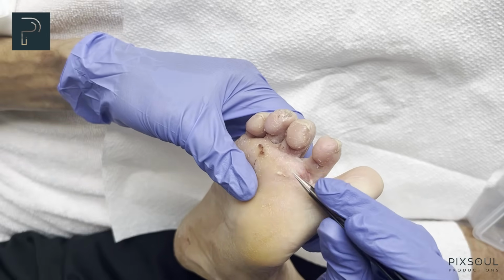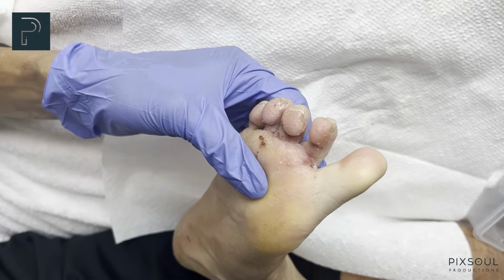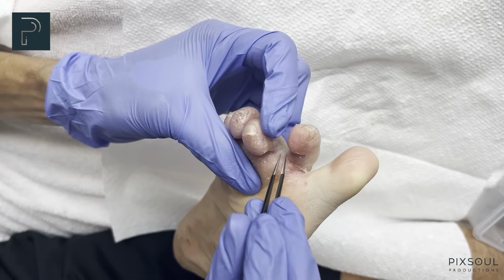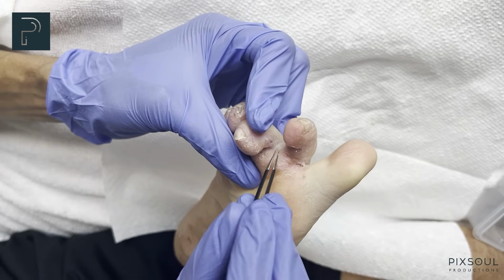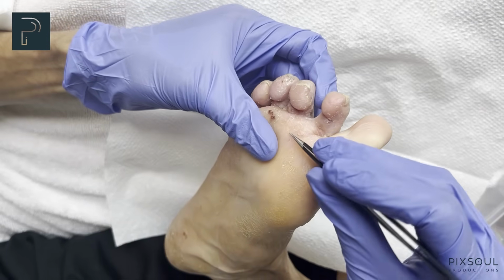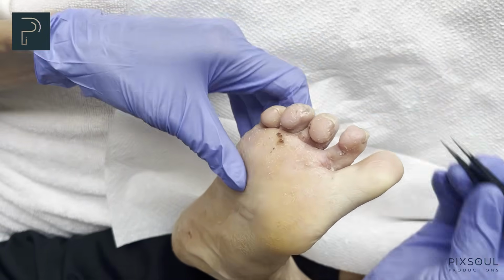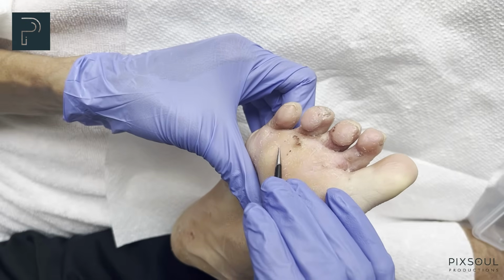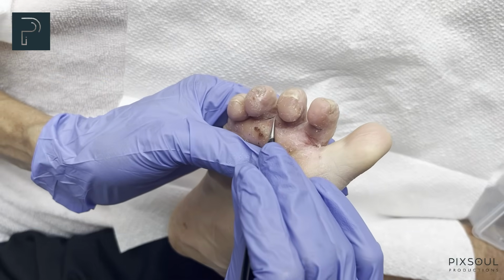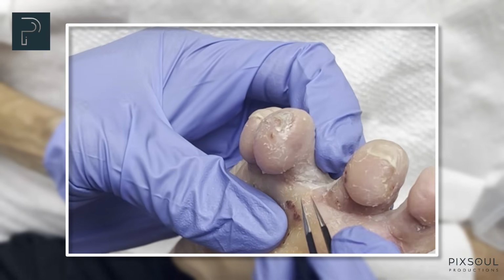This little area right here. And again, it's a lot easier when I'm fresh out of the shower, because as you can see, the skin is still a little bit softer. So my goal is to just really get that first layer that's lifting up. I don't want to go any deeper than that, because I already know how affected I am.